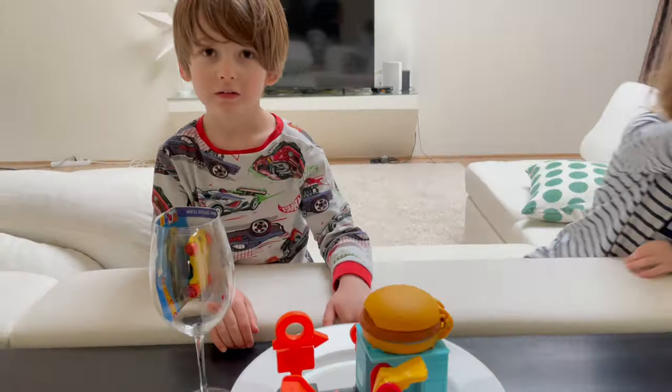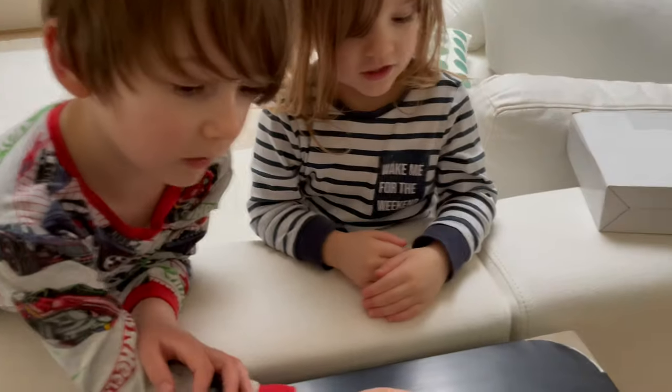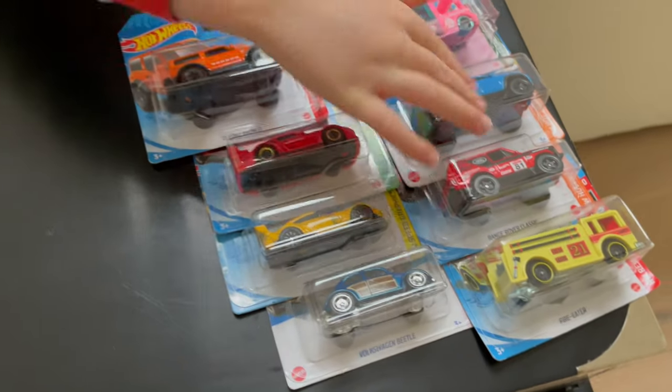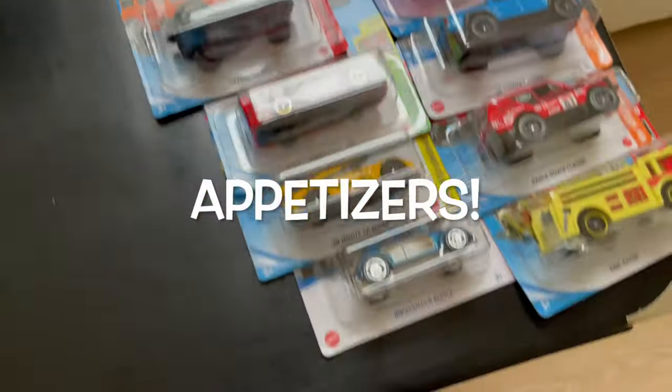You ready for something really different? Look at this. Oh, yes. Here's some wonderful... look at all these cars we got for Christmas. And some other things, yes. This one, this one, this one, and this one. Some of these are just new ones. And that one. So this is our list of appetizers.